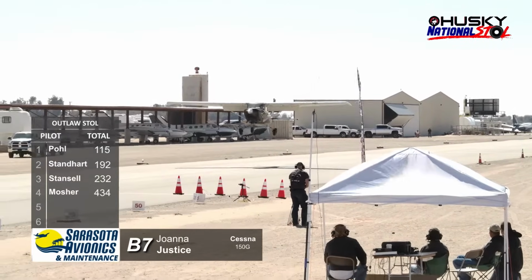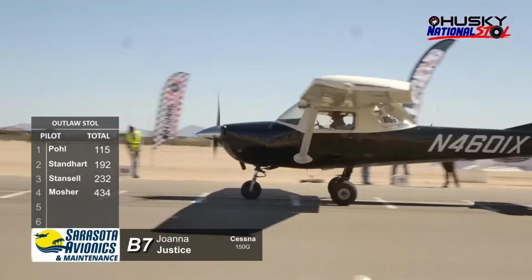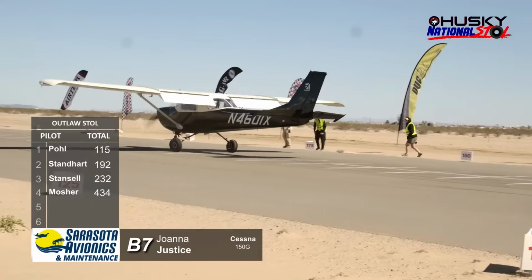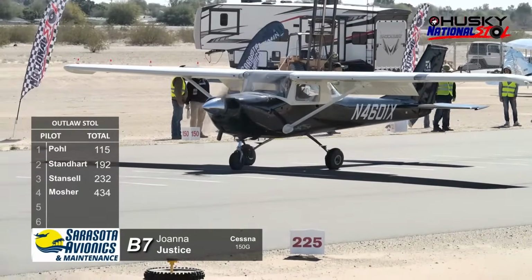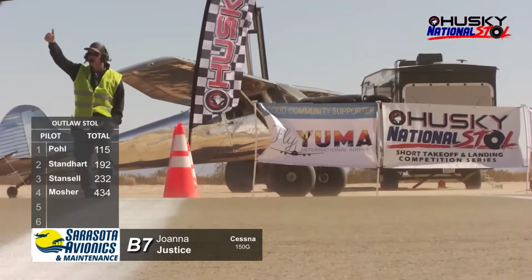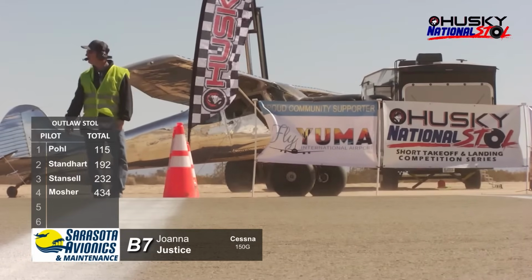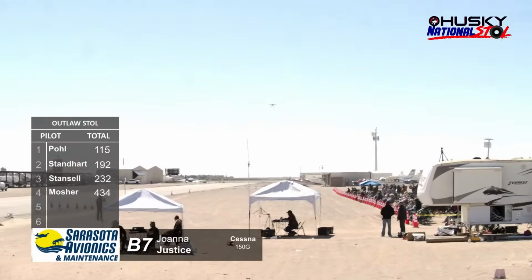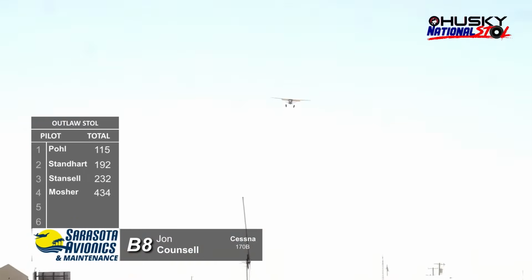Joanna Justice now in the Cessna 150. Got those brakes locked up, those tires squealing. I'm going to guess that's somewhere between 175 and 180. And for this second heat so far, we have Dustin Mosher with 434 in the 120, Micah Lindstrom with a DQ, Raider Johnson with 340, and Joanna Justice, 301, bringing up the heat.